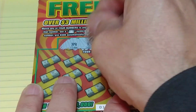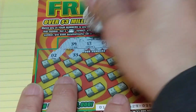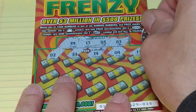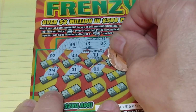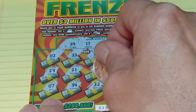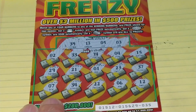We're looking for 39, 13, 5, and 3. We have a 2, 33, 14, 4, and 15, all one-offs. 29, 21, a 1, 23, and 37. So nothing yet. Last row, 7, 34, 22, 6, and 12. So all around those numbers didn't help.